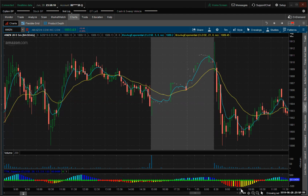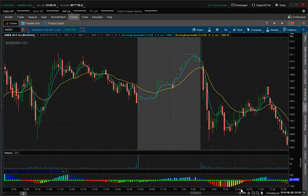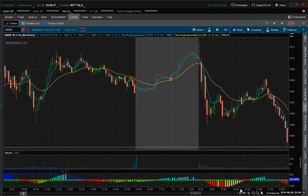nothing happens. Continues lower. Bearish candles continue to take out the lows. I counted them up. I think there's an hour's worth, 12 bearish candles in a row here. 1, 2, 3, 4, 5, 6, 7, 8, 9, 10, 11, 12. Yeah, so that's an hour's worth, and we're coming right down into our support.